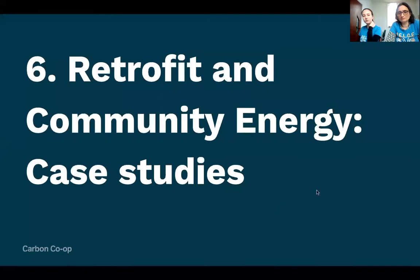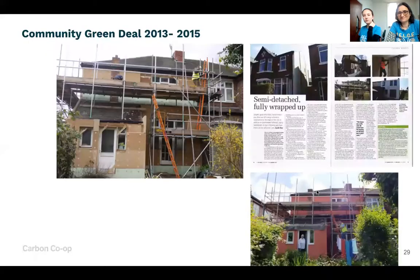Okay, I'm going to go through some quick case studies and then we'll throw it out for the Q&A. This is a project that Carbon Co-op did nearly 10 years ago now, which was a program of retrofit properties. There was funding from DECC at the time, from government, but the funding was to develop our capacity and bring in technical skills. The works themselves were paid for by the householders, but DECC also gave us some 0% interest loan money. So some of the money was lent to the householders to fund the work, and they are paying the loans back. In most cases, they also put their own money in as well.